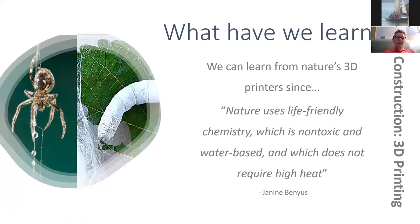I have borrowed this quote from Janine Benyus, who is one of the ambassadors and founders of Biomimicry in the US. Nature uses life-friendly chemistry, which is non-toxic and water-based and does not require high heat, whereas 3D printing at the moment does require high heat during production.